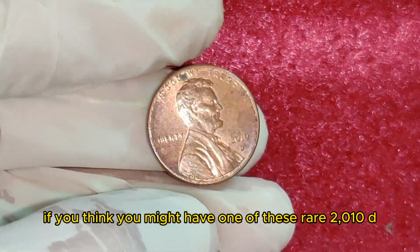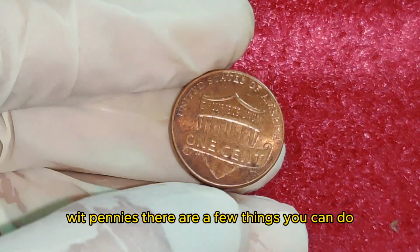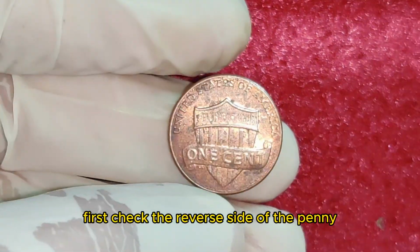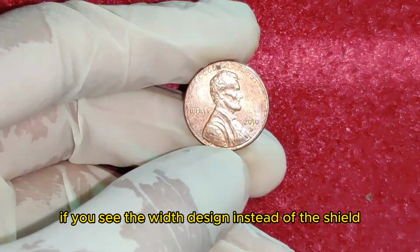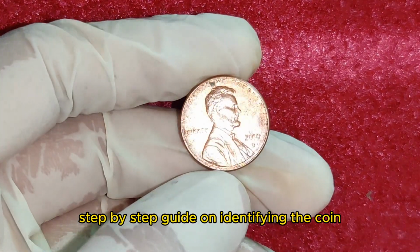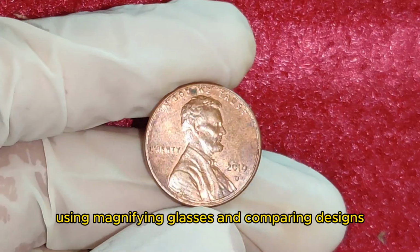If you think you might have one of these rare 2010 DeWitt pennies, there are a few things you can do to confirm its authenticity. First, check the reverse side of the penny. If you see the wheat design instead of the shield, you may have struck gold, literally.